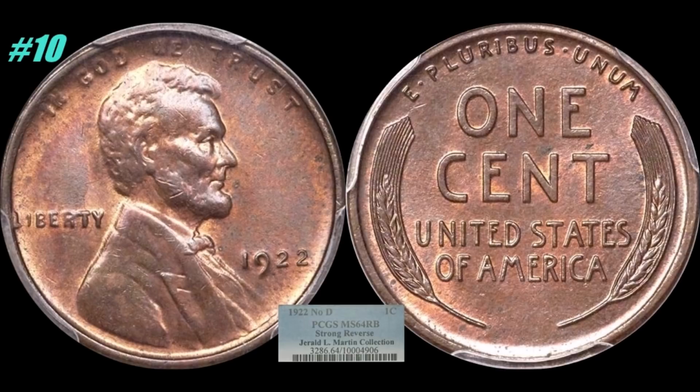So this one sold for $42,000. I thought maybe I should say the dollar valuation at the beginning of each listing. It's also interesting to know that this one graded PCGS Mint State 64 red brown, and this one has a PCGS price guide value of $75,000. So why the big discrepancy for this grade between what it sold for, $42,000, and what the going price guide value is on their website?